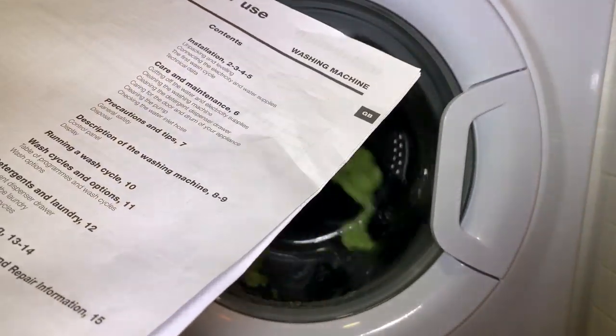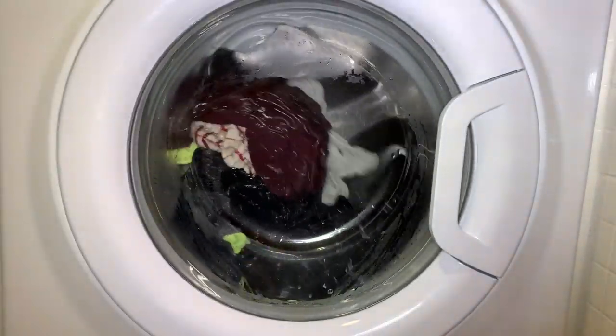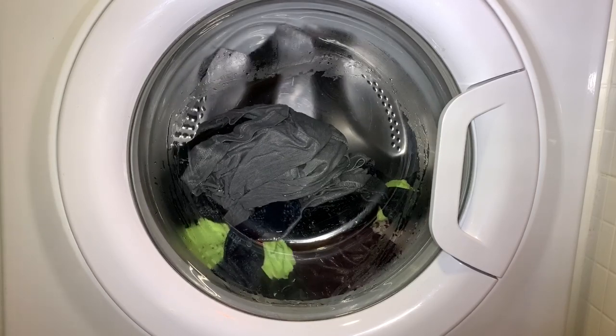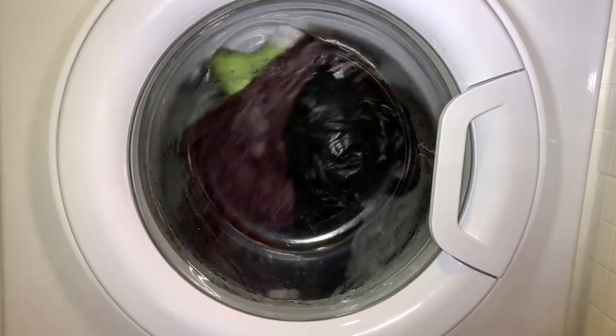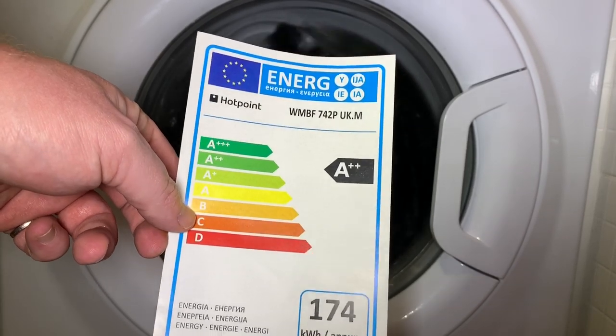Okay. So instructions for use, installation, carry, maintenance, precautions, blah, blah, blah, running a wash cycle. So let's have a look. How to put it in. It doesn't foam very well. I always quite like it when it foams, the detergent. But it doesn't really matter, to be honest. They just put the foaming agent in for end users. They seem to think that if you see foam, you think it's working. It's all psychological.